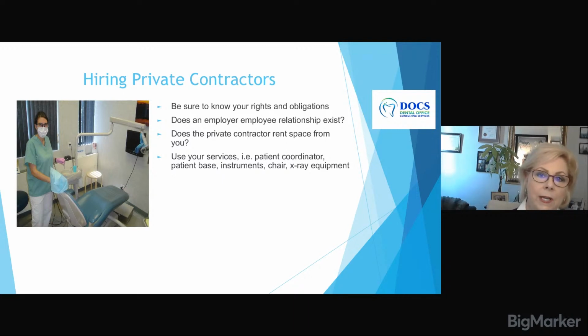And if that should happen, then the employer is responsible for paying the CRA for all of the deductions that should have been taken, plus a gigantic penalty. And I know that this has happened to several employers.